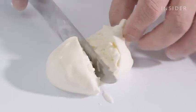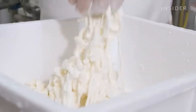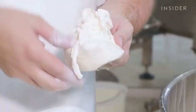We're in Monopoli, Italy, a beautiful coastal town in the region of Puglia, which is the region where burrata cheese is from. Burrata is one of those foods that has a very short shelf life. It has to be eaten fresh the same day. So trying a burrata here in Puglia is truly a culinary experience.